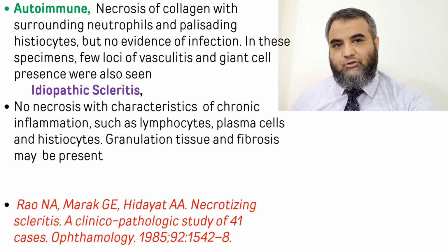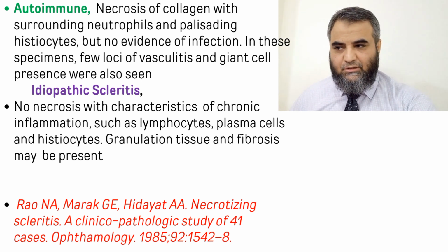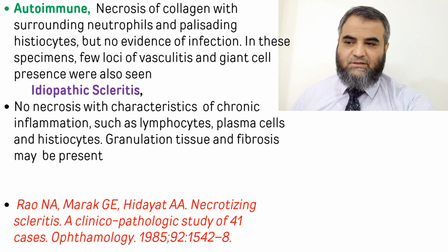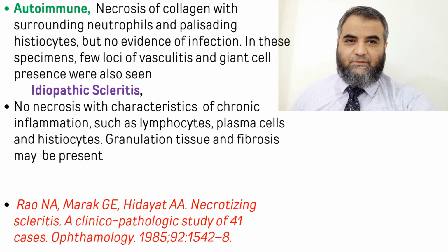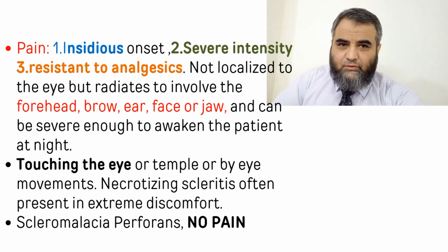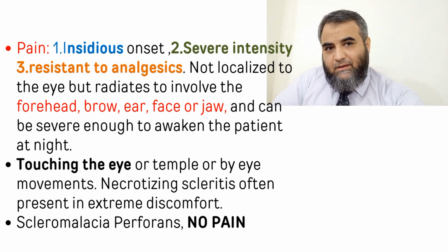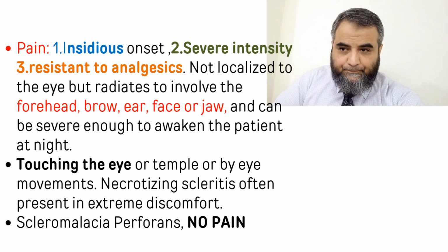But if we talk about idiopathic scleritis, there was no necrosis, but there was some chronic inflammation, with lymphocytes, plasma cells, and histiocytes present, and granulation tissue and fibrosis. So this is briefly the histopathology of non-infectious scleritis. If we talk about its presentation, it is usually insidious in onset with severe intensity of pain, which is usually not responding to non-steroidal anti-inflammatory drugs.